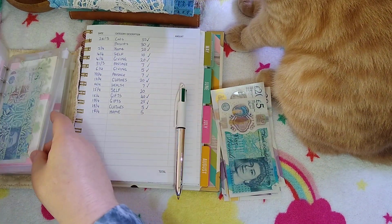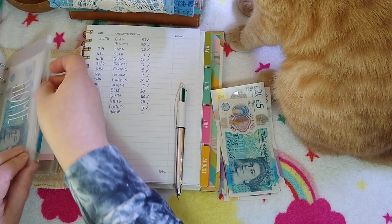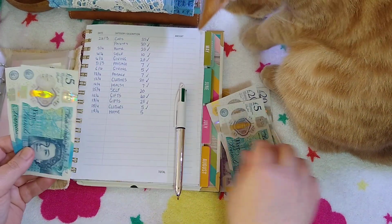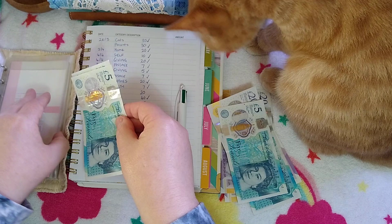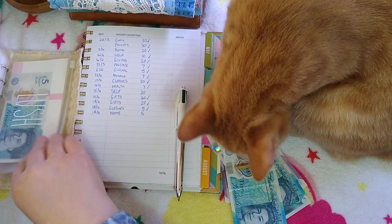£5 from home for the moth repellent. £10 left in home. I feel like I've spent out of so many sinking funds this month.